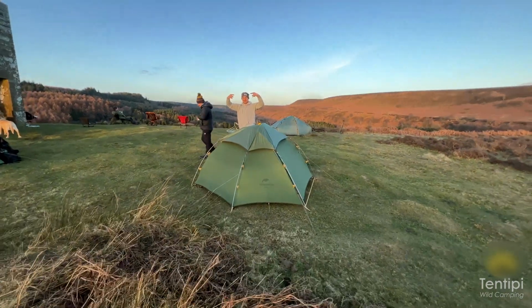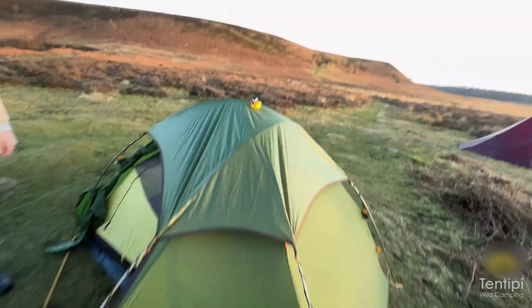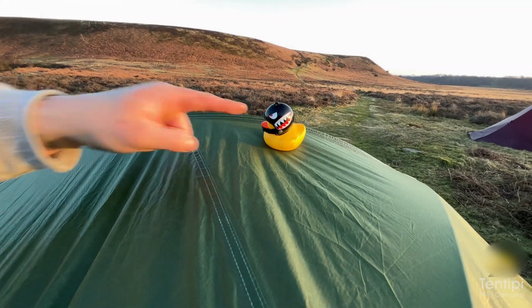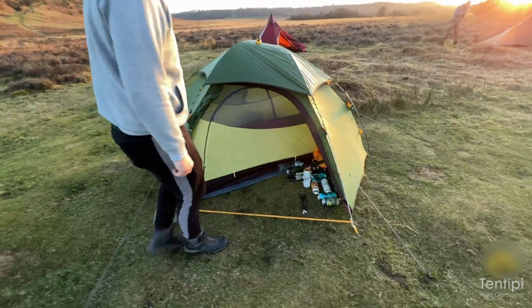Adam in the wild, Mr. Pussycat. Welcome. You coming to have a look at the tent, mate? We are. So, well, first of all, tactical duck. If you know, you know. Correct. Okay, so regarding the tent, we've got The Nature Hike Cloud Peak 2.